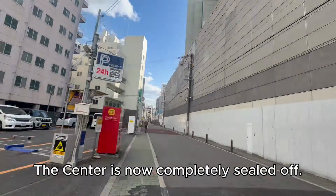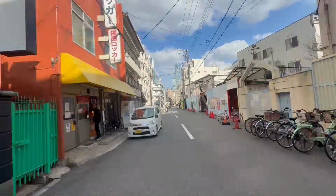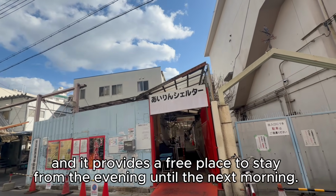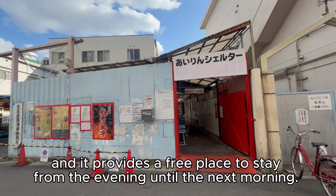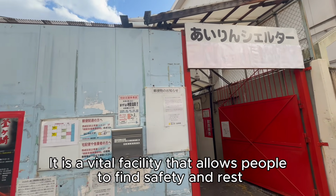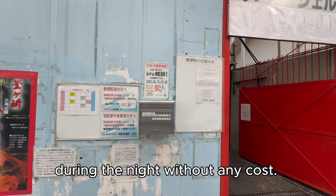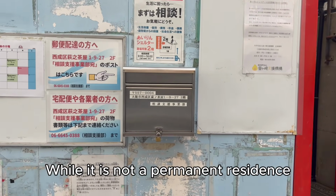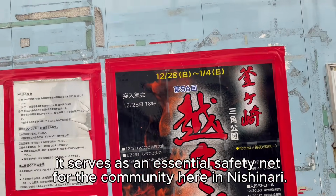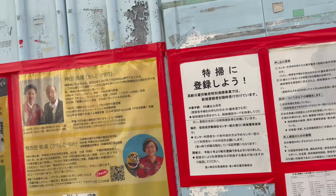The center is now completely sealed off. This place is called the Airin Shelter, and it provides a free place to stay from the evening until the next morning. It is a vital facility that allows people to find safety and rest during the night without any cost. While it is not a permanent residence, it serves as an essential safety net for the community here in Nishinari.